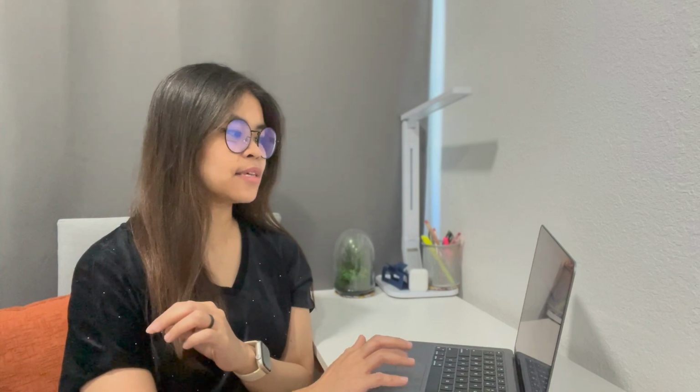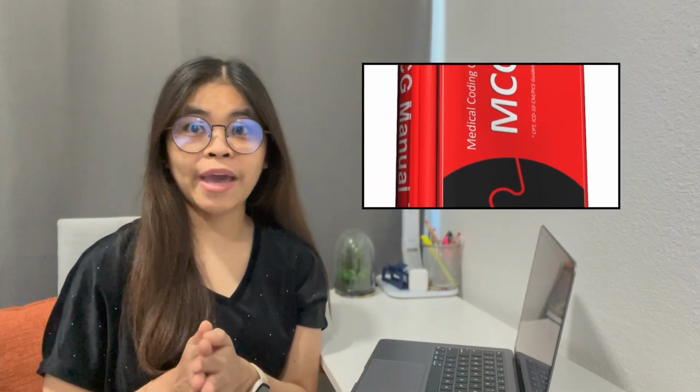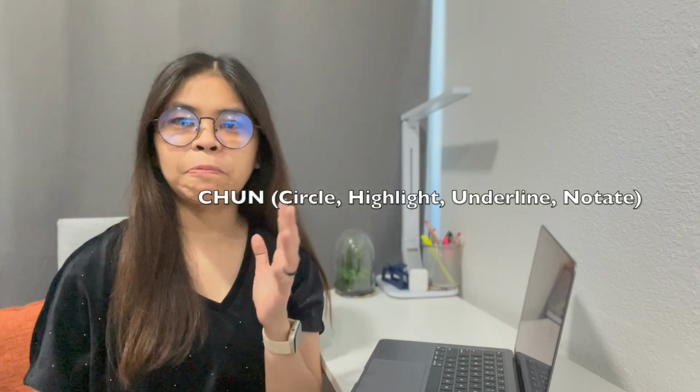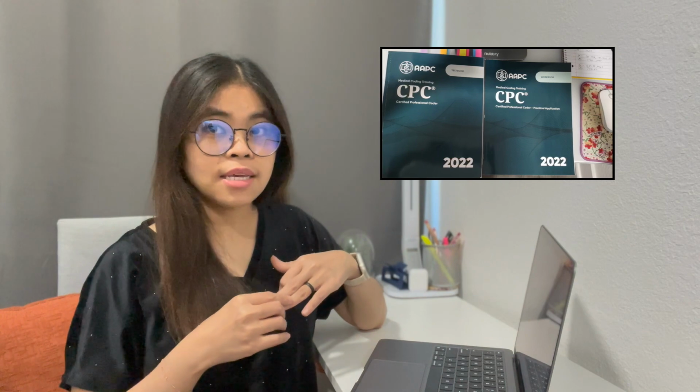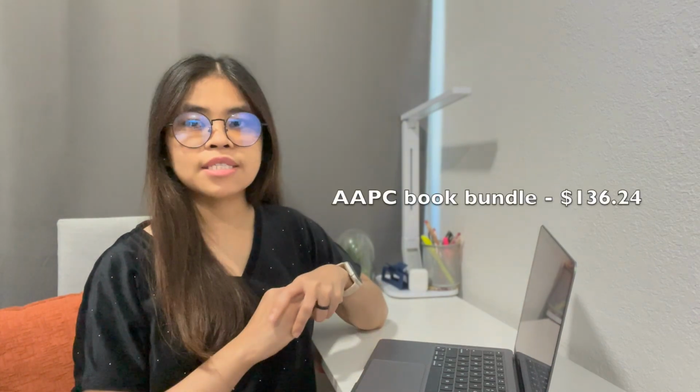The first one is the trademark of AMCI, which is the MCG manual, coding exercises, and that book helps you with their CHAN technique, which is circle, highlight, underline, and notate. I use that technique and that book to help me put notes on my CPT book. The cost of the MCG manual is $155. And the last book that is required in my AMCI CPC course was from AAPC. It is called the AAPC Medical Coding Training CPC Textbook Bundle, and it cost me $136.24. Okay, let's breathe. I know that's a lot of money already, so is medical coding still worth it?